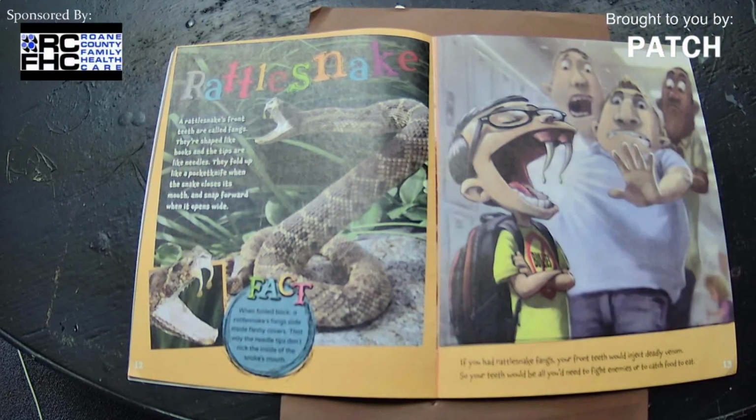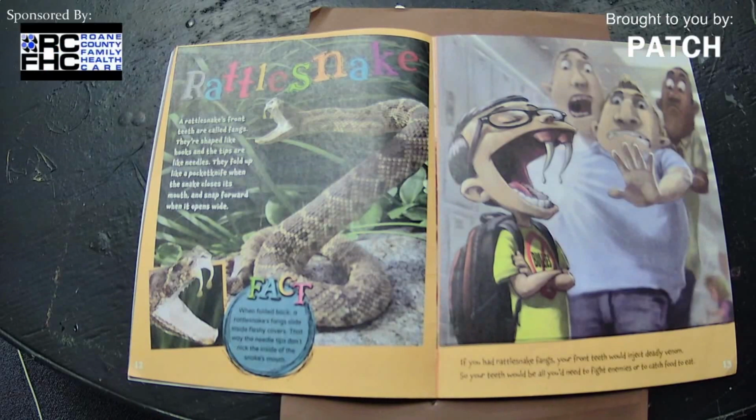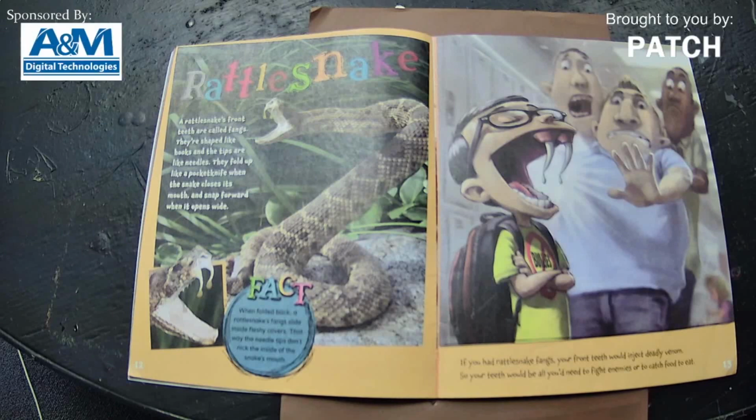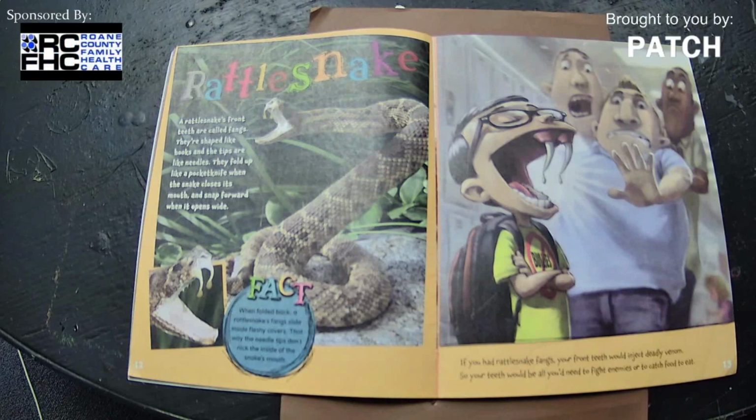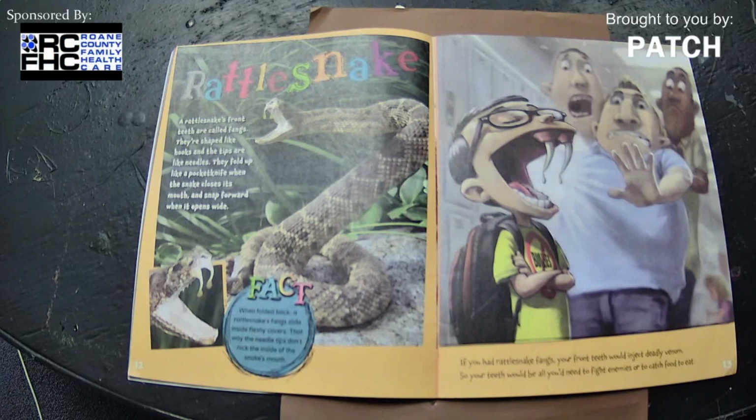Rattlesnake. A rattlesnake's front teeth are called fangs. They're shaped like hooks, and the tips are like needles. They fold up like a pocket knife when the snake closes its mouth and snap forward when it opens wide. When folded back, a rattlesnake's fangs slide inside fleshy covers. That way, the needle tips don't nick the inside of the snake's mouth.